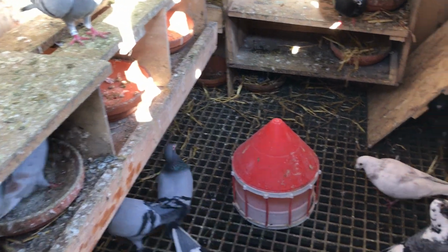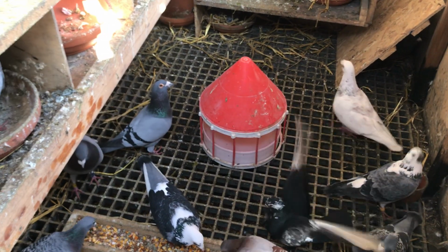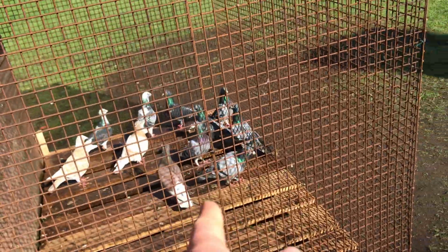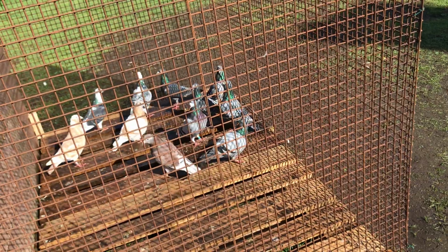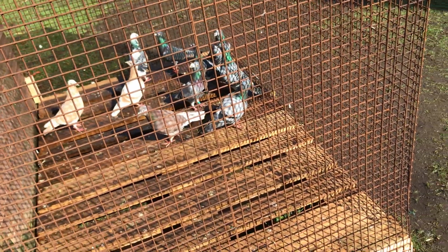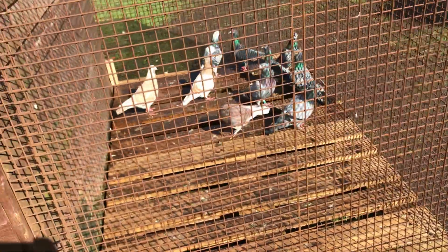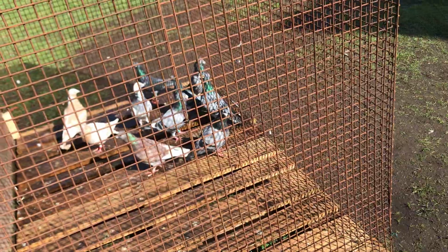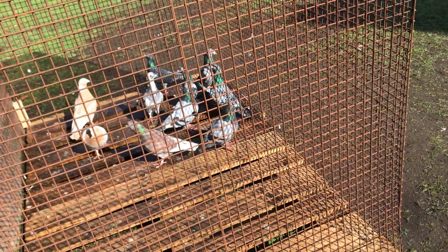Anyway, as you can see, they've nearly finished the food. They're really going after the grit, so I'll have to go and get them grit in a wee second. But most of the racers are staying, especially that chocolate, the yellow. But I'm going to swap a couple of blue bars for chocolates. My friend has a couple of chocolates and a couple more yellows, so I'm going to swap a couple more.